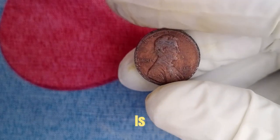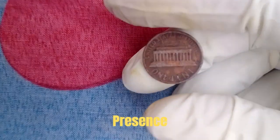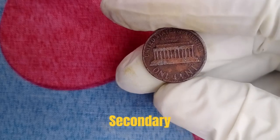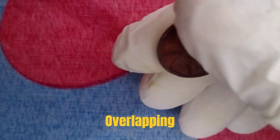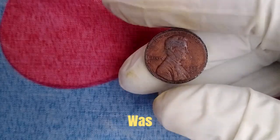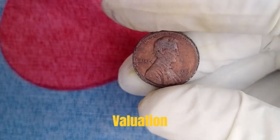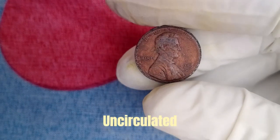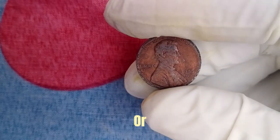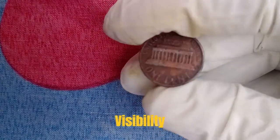Mint mark misplacement is another crucial factor that sets certain 1988 cents apart, specifically, the presence of repunched mint marks, RPMs, especially from the Denver Mint, where a secondary D mint mark can sometimes be seen overlapping the original, suggesting a manual mint mark punching error that was more common before the process was fully automated. The presence of RPMs is subtle but crucial to error coin valuation, and in pristine conditions, especially in uncirculated or proof-like states, they can drive the value of a single coin into tens of thousands or even hundreds of thousands of dollars depending on demand, historical relevance, and visibility of the error.